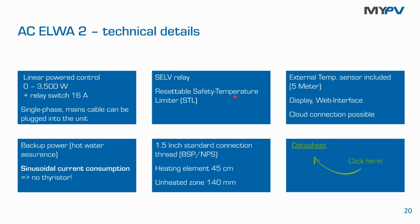And for the AC ELWA E, this meant that we have to replace the temperature sensor in the device, which of course means effort for all people involved. Now, this safety temperature limiter can be reset on the display once this is triggered.